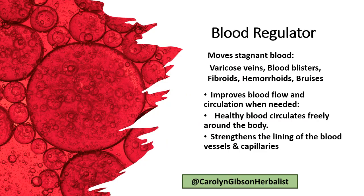Yarrow is a blood regulator. It moves stagnant blood, which is good for varicose veins, blood blisters, fibroids, hemorrhoids, and bruises. It improves blood flow and circulation when it's needed, and healthy blood circulates freely around the body. It strengthens the lining of the blood vessels and the capillaries.